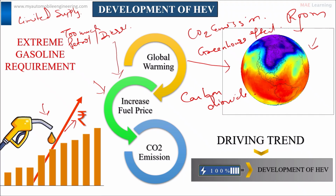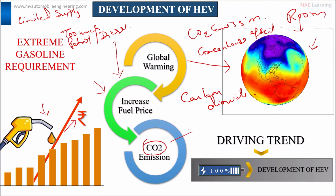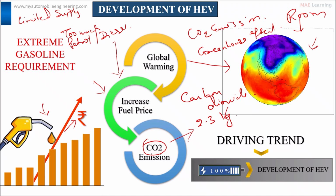Now the fourth problem is CO2 emissions. This is the harmful gas release we have already discussed. So what are the CO2 emissions? Every liter of petrol burned produces about 2.3 kg of CO2 gas. This invisible gas goes into the air we breathe, and it doesn't disappear quickly. It stays in our atmosphere for a long time. So how will it impact? It will impact air quality, health, children's health, and reduce quality of life.